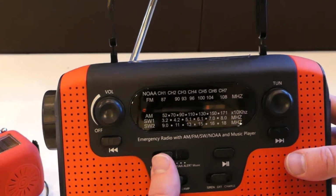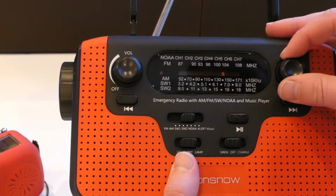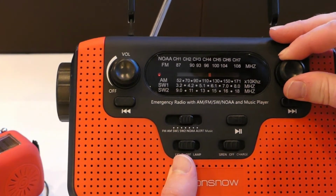What I think is really useful, though, especially for emergencies, is NOAA Weather Radio, which I believe I've turned to that frequency. Let's find out.